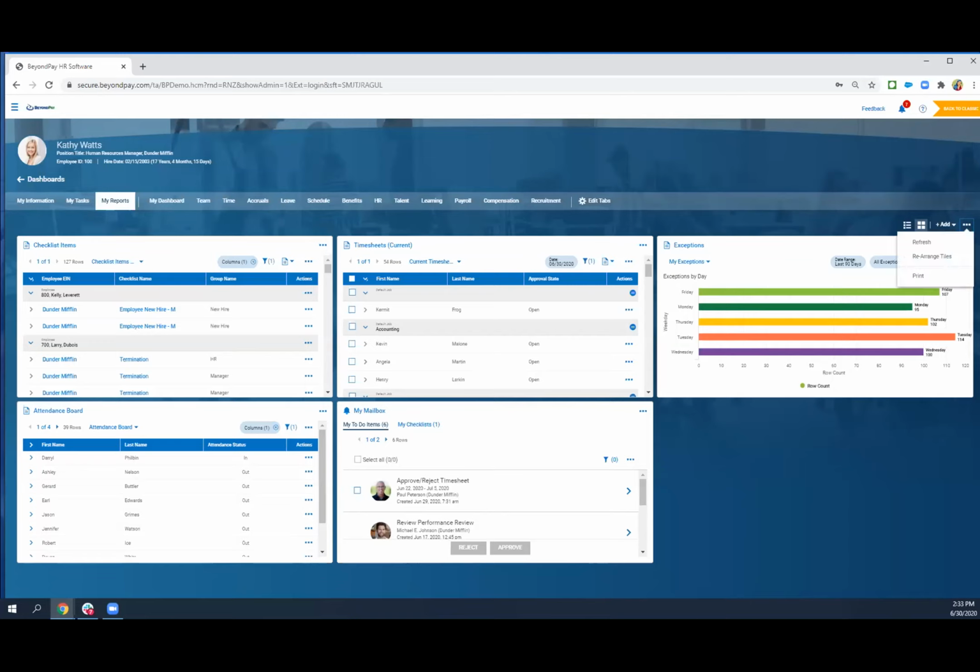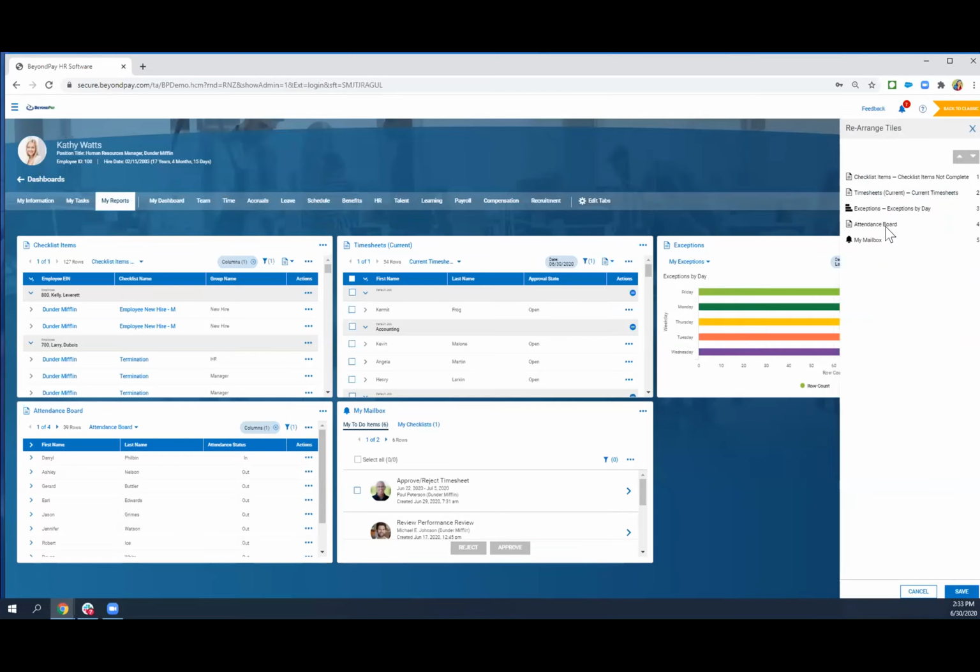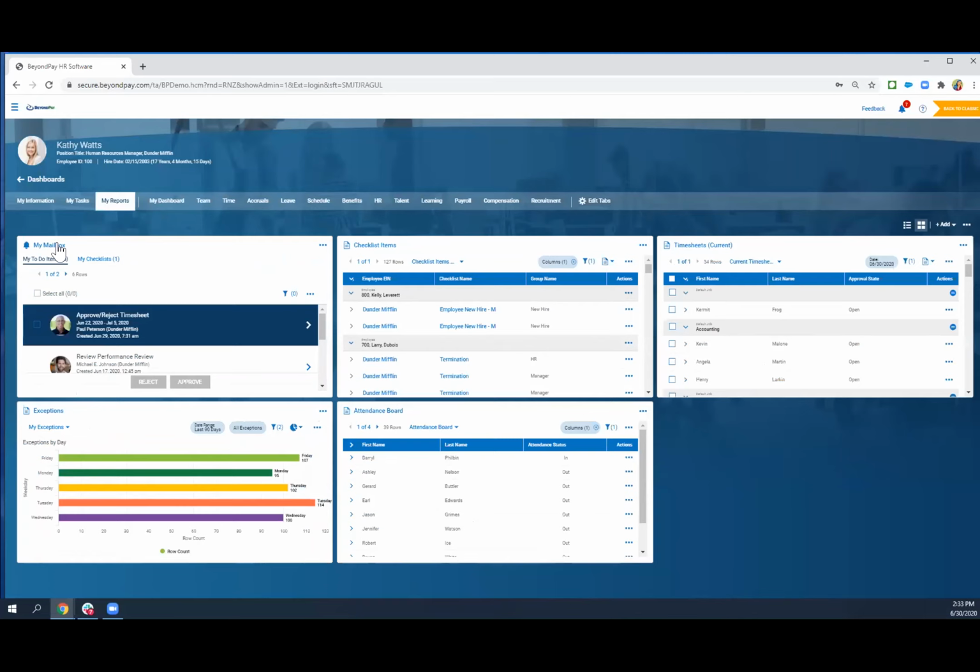But if I click on these 3 dots, you can rearrange your tiles on every one of these tabs. So if I wanted my mailbox moved up, I just click on that, rearrange, and now I'm just going to move things up and down wherever I want them. Now you can see my mailbox was moved.